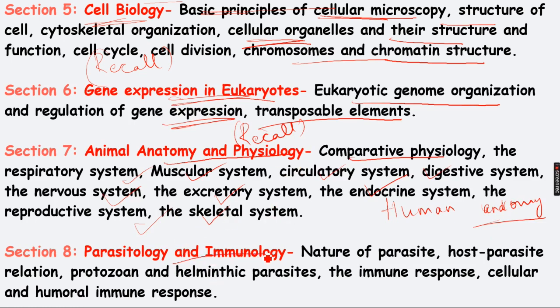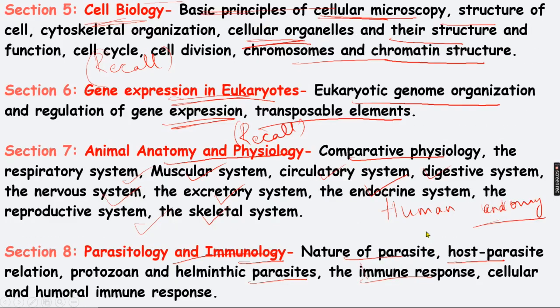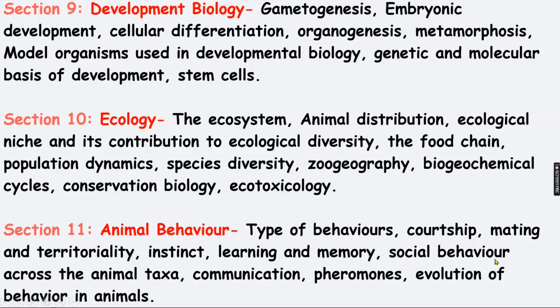Section 8 is parasitology and immunology. Again, this is the most interesting part. Every candidate would love to completely learn the nature of parasite, host-parasite relation, protozoan and helminthic parasites, the immune response. Again, as discussed in biochemistry, the various topics pertaining to immunology, cellular and humoral immune response, the B cell and the T cell mediated things.